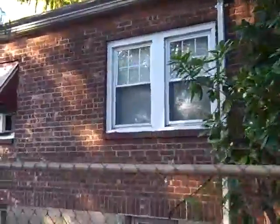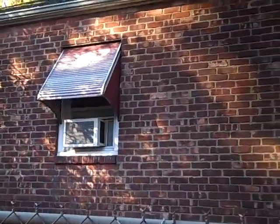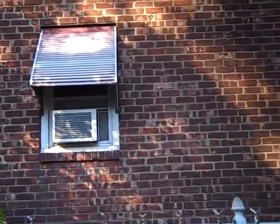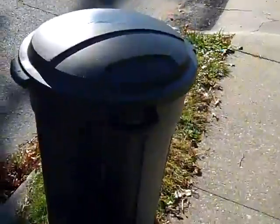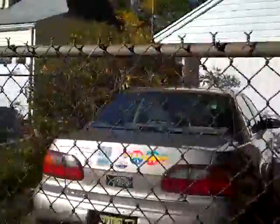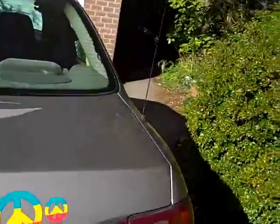We're coming around to the side of my house now. Here, outside here, this window. Behind that window is my bedroom, Louisa. So we come around to the back, to my driveway where my car is. There's my garbage can. So we come around to the back of the house, and this, behind this gate, is my car.